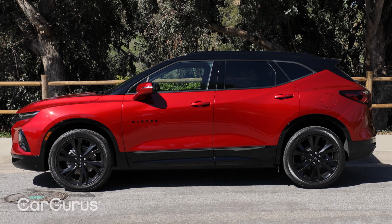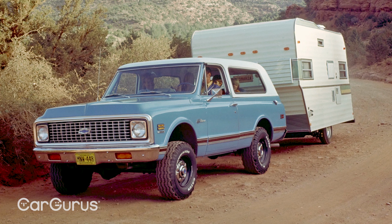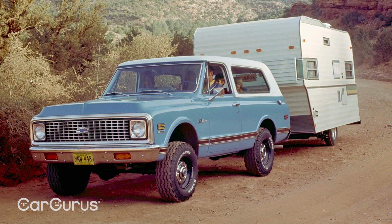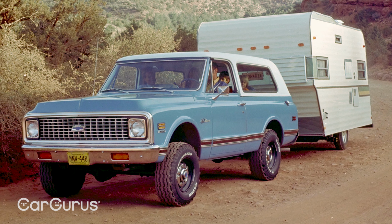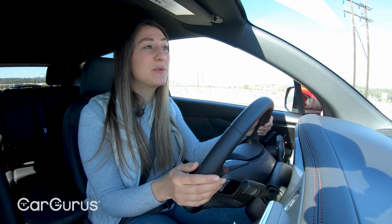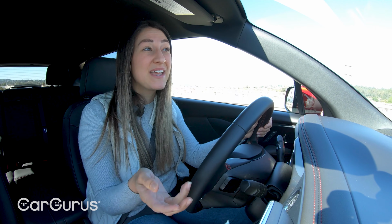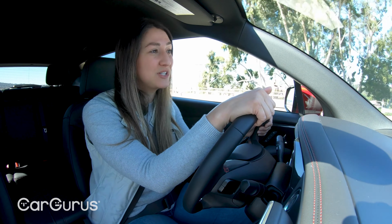Though this does have the all-wheel drive system, it is not the adventure vehicle that the iconic Blazer used to be. Yes, Chevy did reuse the name, but it's not a body-on-frame SUV anymore. Given the rise in popularity of crossovers, it would make sense that Chevy would want to add another one to their lineup, but they probably should have given it a different name. Let us know in the comments what you think.